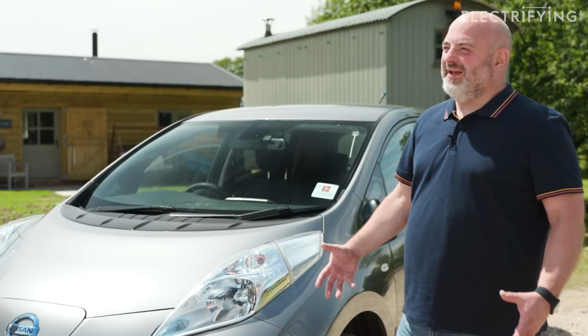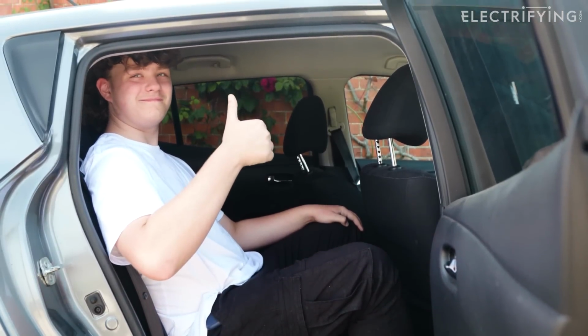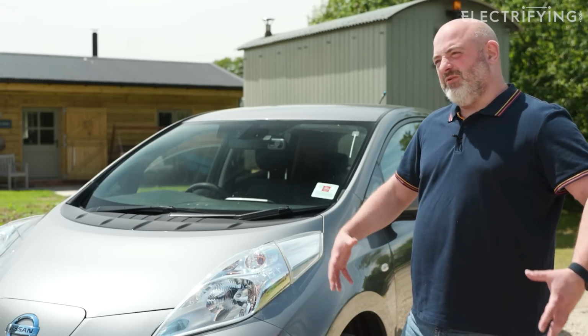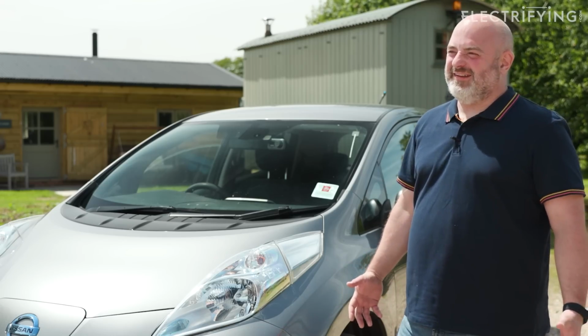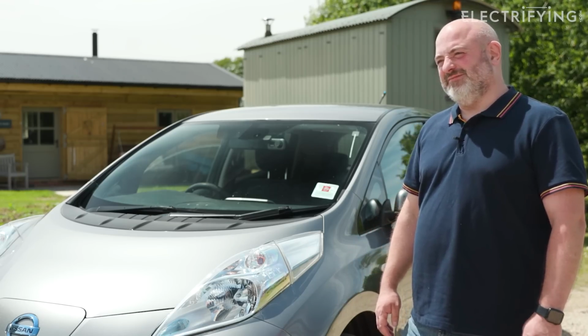Well, actually, it's a lot bigger than you think inside. So I've got lanky teenagers and they do fit in the back seats still. And some of the more modern electric cars, the backs of them are quite small, the doors are quite small, and this still has enough space. So if we replaced it, we'd find it quite difficult to find a car that's got enough space for them, I think.